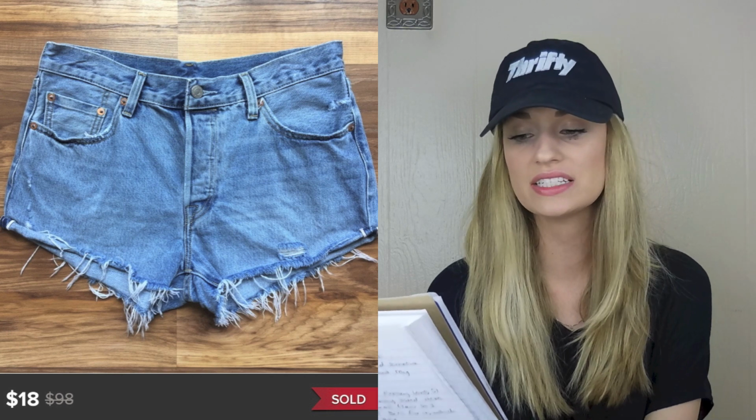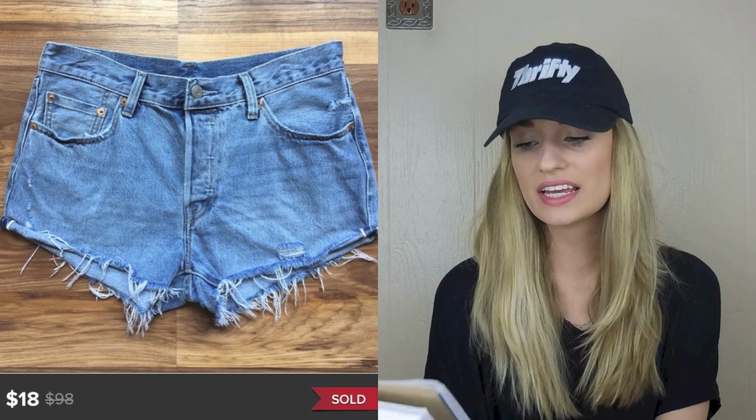Okay, next up we have a pair of 501 Levi's cutoff shorts. Again, I grabbed these from the bins. They did have a flaw, and again, summer items, so I accepted an offer of $18 for them, making my earnings $14.40. Free People, You Made My Day maxi dress.